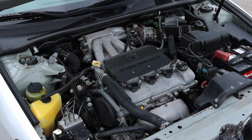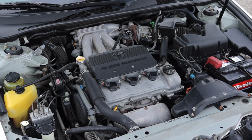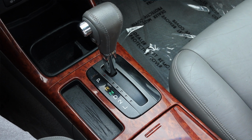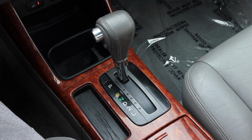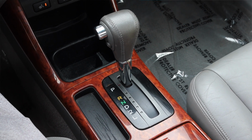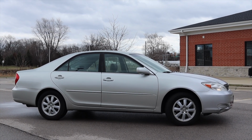But let's get back to that 3.0 liter V6 from Toyota. Well, it makes 190 horsepower. And so, let's see how it does. Not bad. For a Camry? Not bad. Like I said, paired to it is a 4-speed automatic, which is very typical of this era of vehicle. The Camry wasn't anything special, so it didn't deserve the 6-speed. It didn't get a 5-speed even. So we're stuck here with the 4-speed, and it's fine, it's doing the job. Last but not least, the 2002 XLE Camry is front-wheel drive.